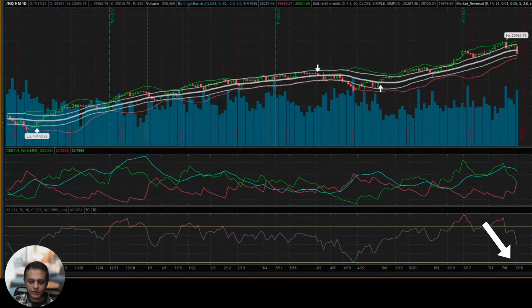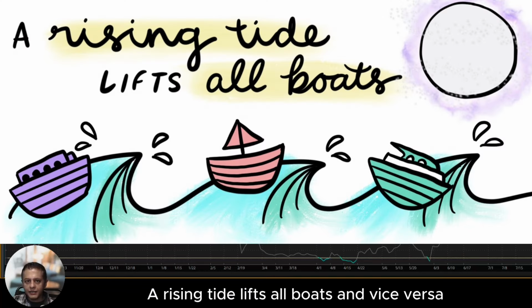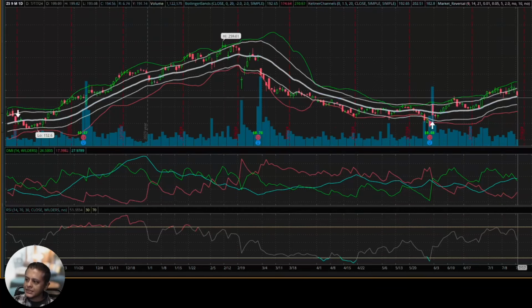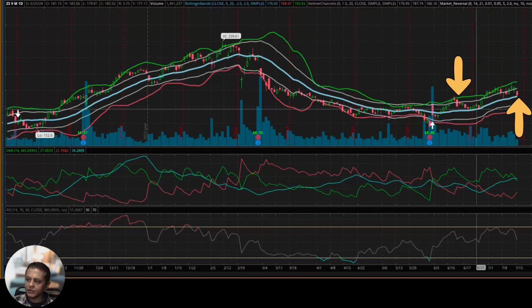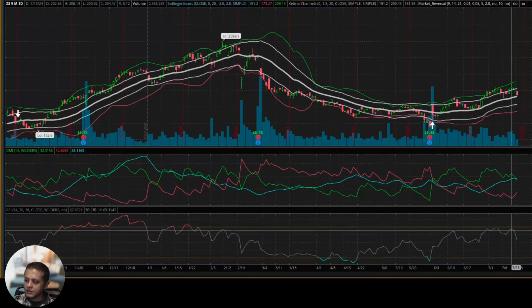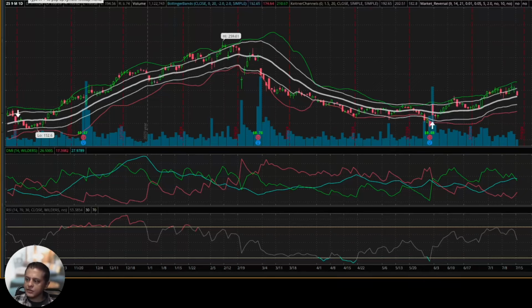Okay, and so now let's switch back to Zscaler. That was my main reason for taking this trade, paying attention to NASDAQ because of the concept of a rising tide lifts all boats and vice versa. So if NASDAQ drops, most of the tech stocks will get pulled back. Now, looking at the chart of ZS itself, this red candle by itself is not that meaningful because we did see a red candle here, but it just went right back up. But NASDAQ's price movement, sharply dropping RSI, and DMI changing direction led me to take this trade. As long as NASDAQ continues to fall, ZS will also continue to fall.